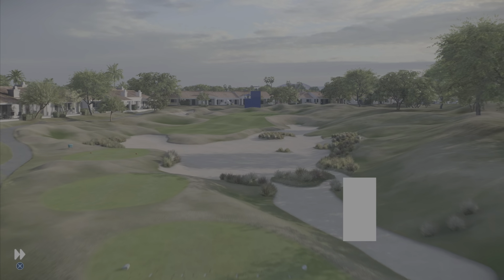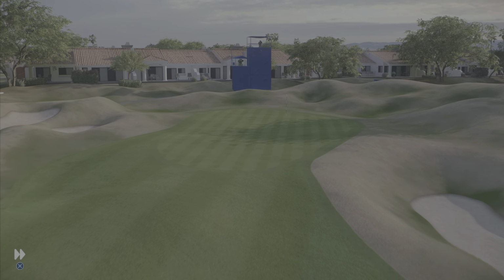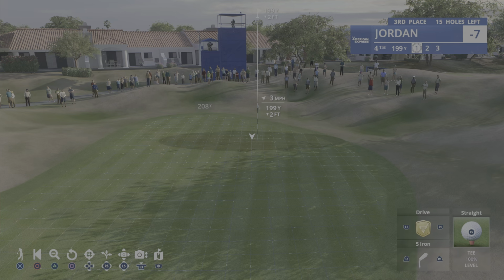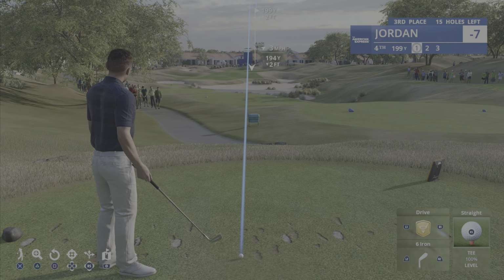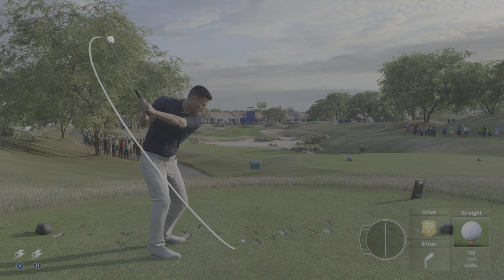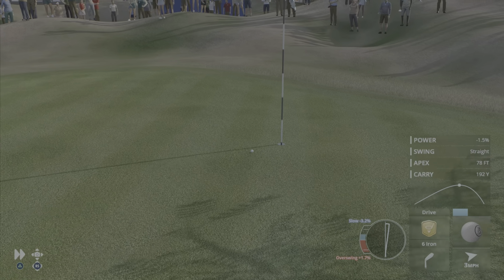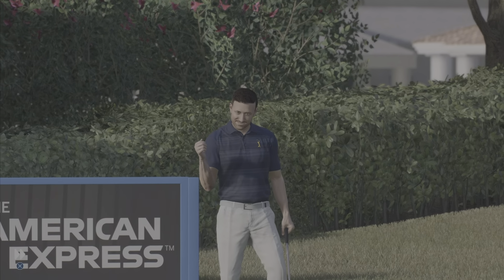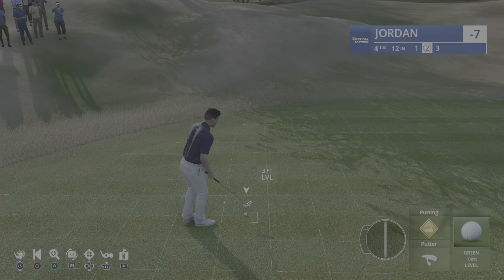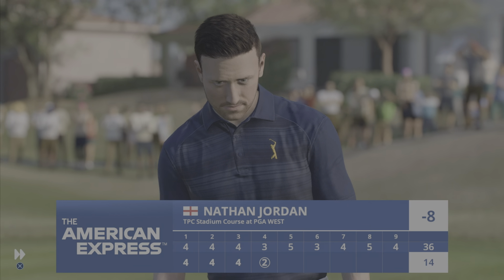We arrive now at the first par 3 of the day, the 192-yard fourth. Large bunker on the right is the only trouble to avoid. Better to be long here than short. Oh, how about the touch there? Beautifully done. So nearly a hole-in-one, but this, the next best thing. Tap-in birdie here at the par 3.